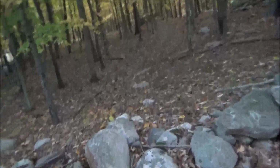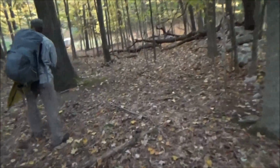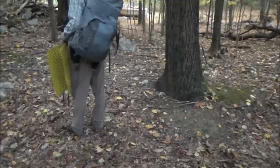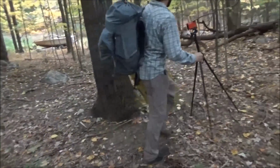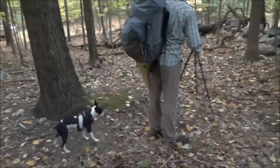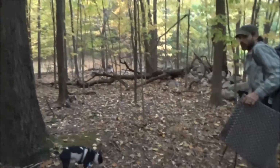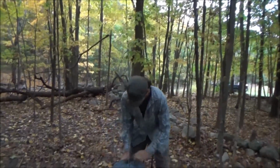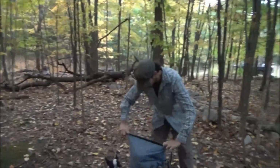So Joe's gonna set up camp over here, out in the meadow. Where do you want to go? You looking for a place for the camera? No, I'm looking for a spot that I like. Oh, okay. That's the tricky part, sometimes finding the exact combination of trees. Oh, I get you. So, I think maybe over here. All right.